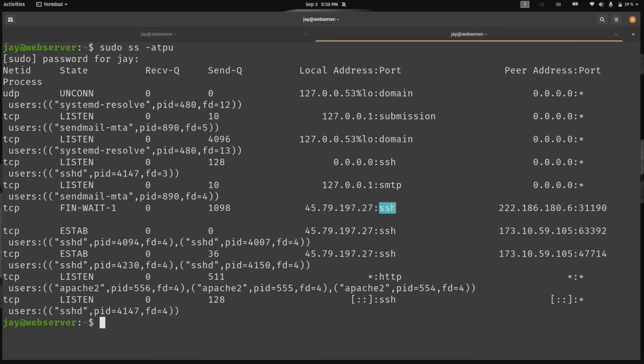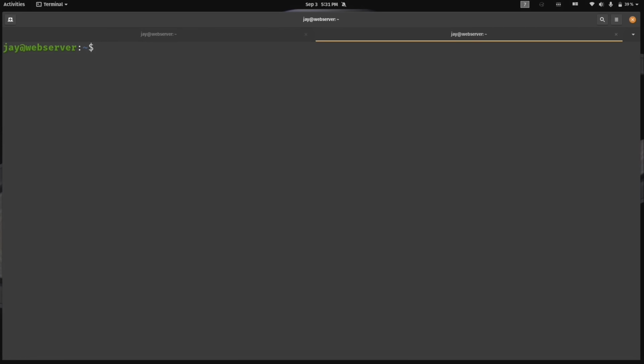We also have HTTP listed right here, and that's also expected in my case because I am running Apache 2, which is a popular web server. This is actually running a blog, so it is important for this server to be listening for connections via port 80 for Apache. But if you see anything here that you can't explain, anything that's open to the world that doesn't have a justification, it's important to go ahead and remove it. So for example, if you had postfix listed, you could run sudo apt remove postfix if that wasn't something that you were trying to run or didn't need.